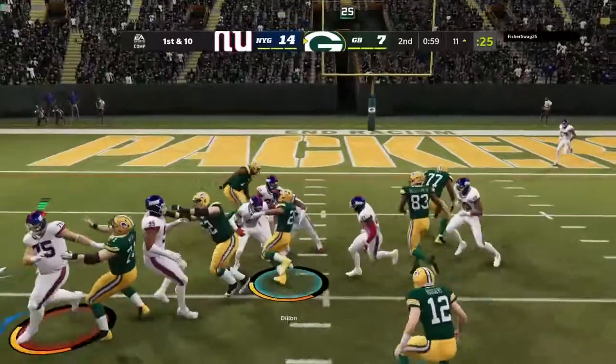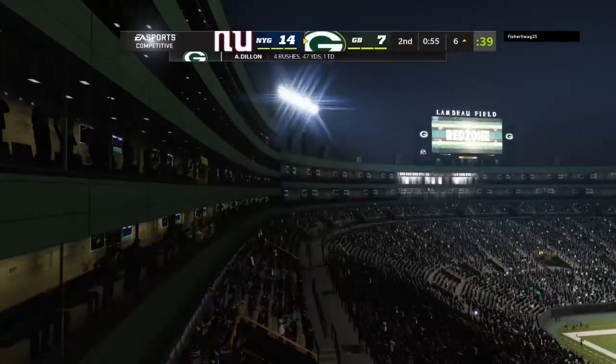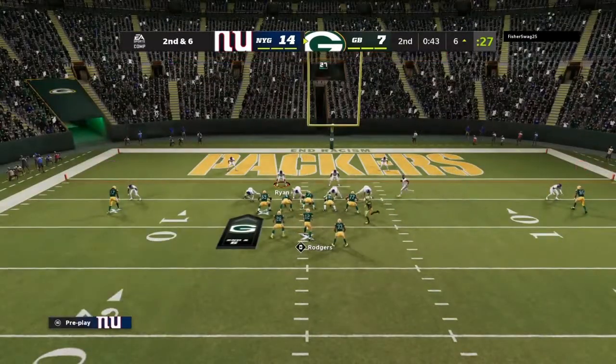Here's Dillon. And he's going to be brought down just shy of the 5 at the 6. Following the pickup of 4, here's 2nd and 6.